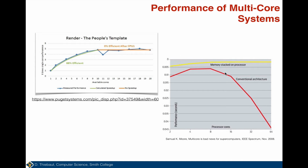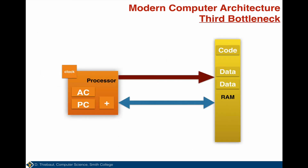So actually here, we see that at 64, your performance is much less than when you had 2 cores. So it shows that around this point, around 16, you're processing as much information as when you have 2 cores. But when you have 32 cores, you're processing actually much less. So not a good way to spend money in a computer.